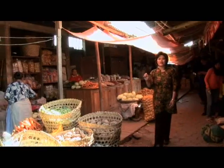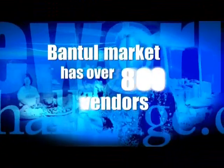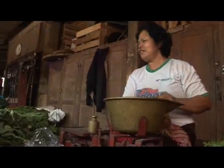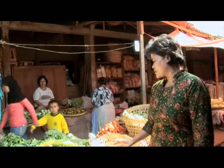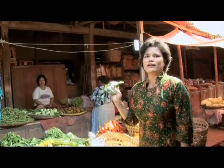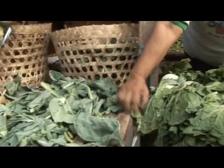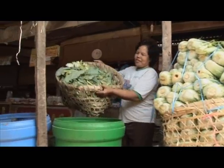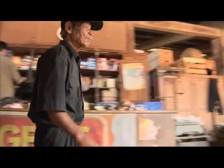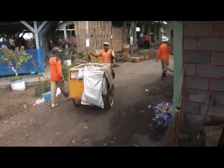This is the biggest market in Bantul Regency, hosting around 800 vendors. Every day, the lady sells fruits and vegetables, and she has to clean up her vegetables for sale. For vegetables like this, she can still sell at the traditional small restaurants, but the rubbish like this, she stores it to the composting unit at the back of the market. Bantul Market is the first market having the first facility of composting unit working together with Danamon Peduli Foundation.